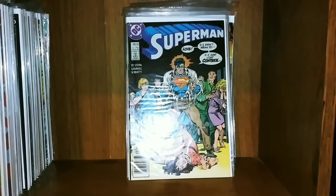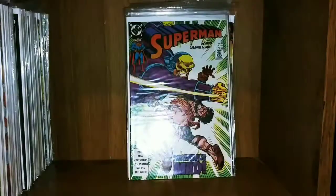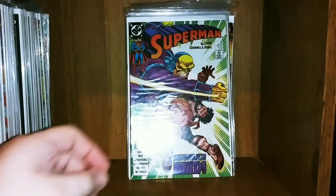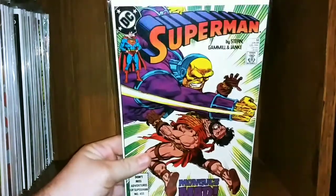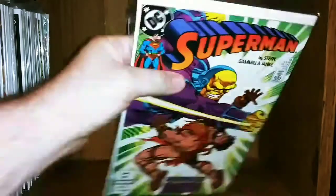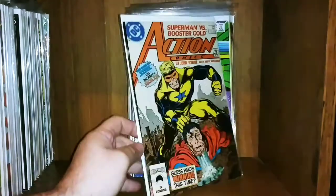We got Superman 25. I believe that was a Mr. Mxyzptlk storyline. Could be wrong. Been a while since I read it. We've got issue 32 here with Mongo. Got a sweet Booster Gold cover.